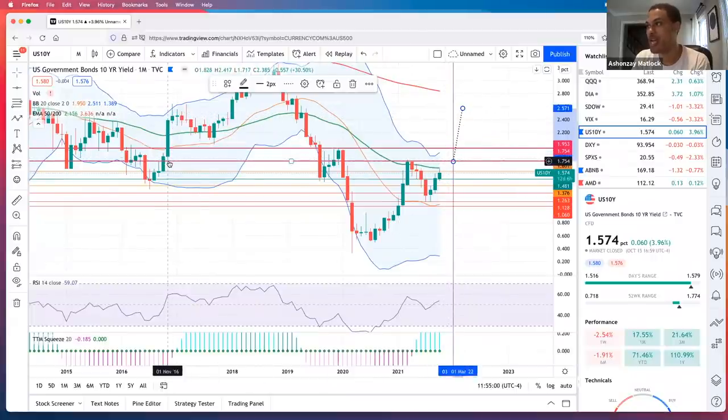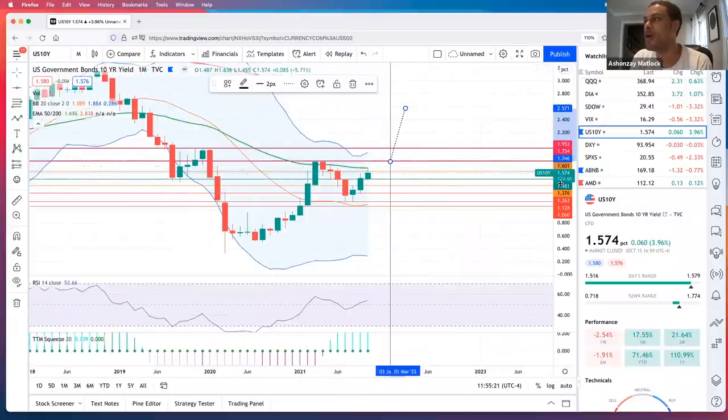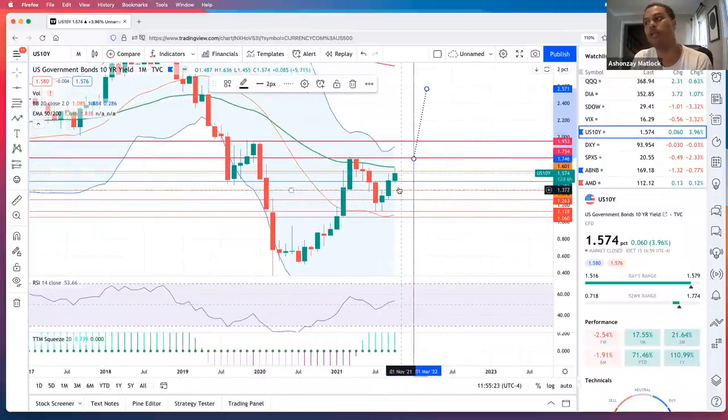Look there, when it got to this 175, look at this big green candle right here. It went up 30% in a month. Now, I'm not saying the US 10-year is going to do that, but that's why I said pay attention to the speed, because once it gets to 175, it has no real resistance till about 2.37, 2.4. So please be mindful of that, because it's going to send some shockwaves.